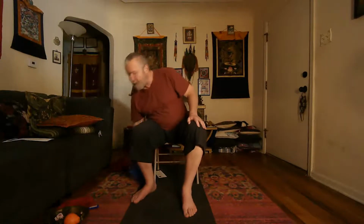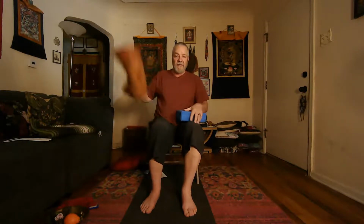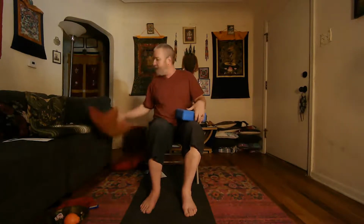And inhale, coming back to center. And here's where you might want a block or a small box or a book, even a right size folded cushion might work. But inhale, putting the block in your right hand, making a T shape with your arms.